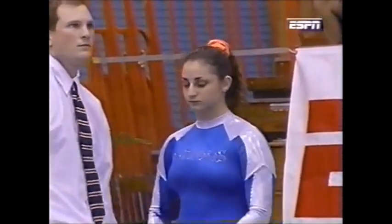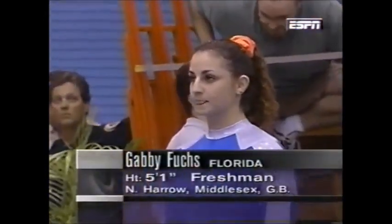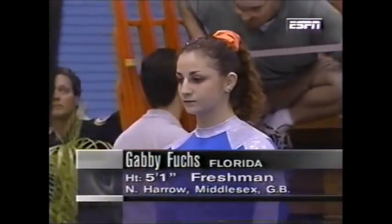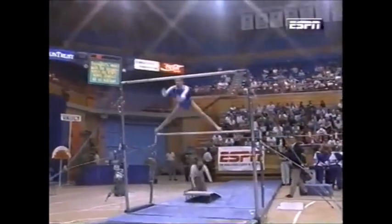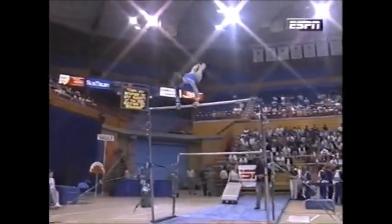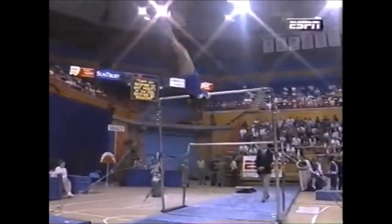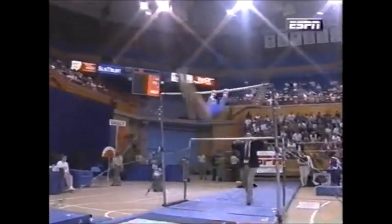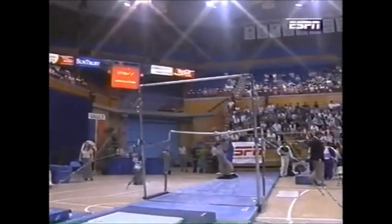Gabby Fuchs, the final performer on bars for Florida. Florida's had one low score, and that was Chrissy Van Fleet's 9.250. So Fuchs needs the hit. Now, Gabby was a member of Great Britain's national team and the first alternate to represent Great Britain at the 1996 Olympic Games. Giant full pirouette. Reverse hecht, and she gets airtime there.